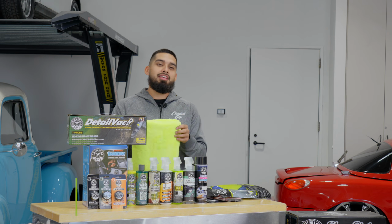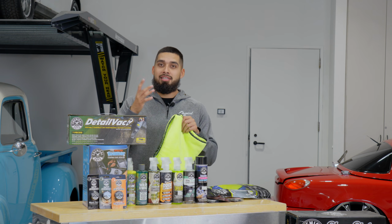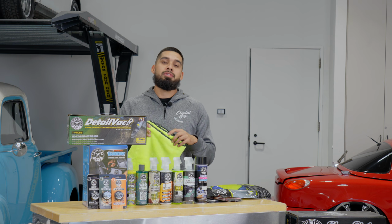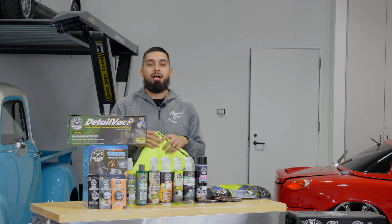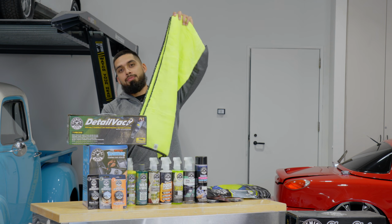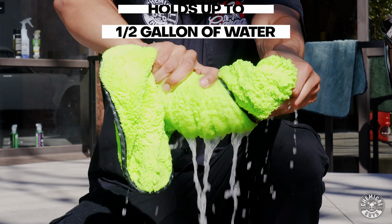Moving on to the next product is going to be the Speed Mammoth. Now the Speed Mammoth is going to allow you to dry up your car a lot faster for all my sedan lovers. So I personally drive a truck. Nick drives a Grand Marquis. My truck is going to be a lot bigger, so I might use like a woolly mammoth, but since his Grand Marquis is a little bit smaller, he needs something that's going to be in between sizes, and it's not going to be as big, but it's still going to hold a lot of water, so that's why we brought out the Speed Mammoth. For all my sedan lovers, we think about you guys.